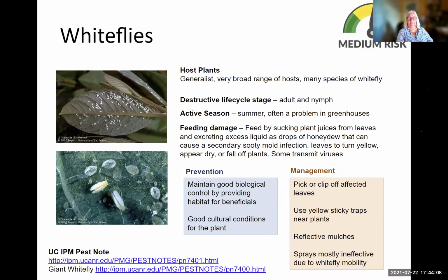I put a lot of yellow sticky traps, which is something you can buy or you can make. And then just go in and shake the plant. They fly up and then they go whack, smack right into the yellow sticky. Good tip.